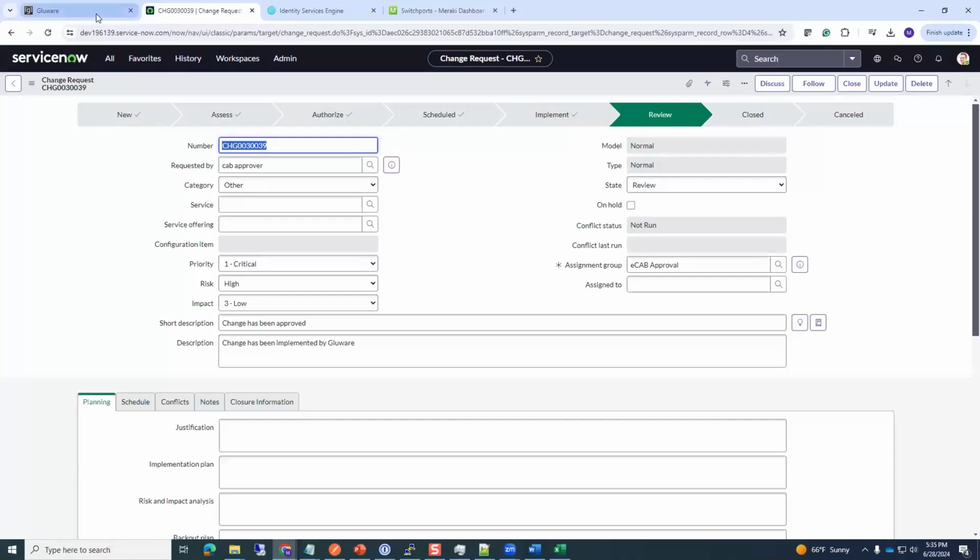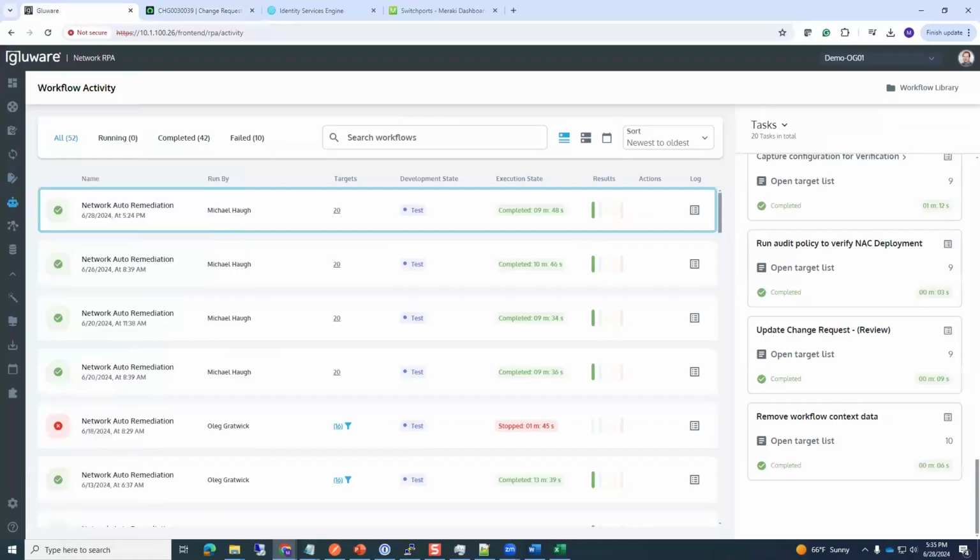And with that, this concludes the highlight demo of Gluware integration with ServiceNow, both the CMDB sync, as well as the ITSM for process management and approval.